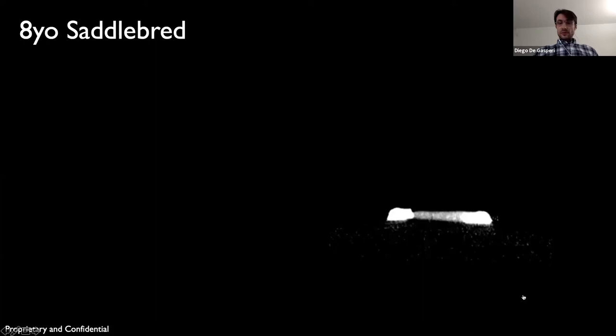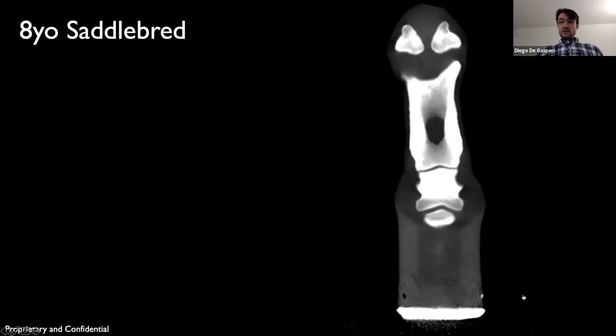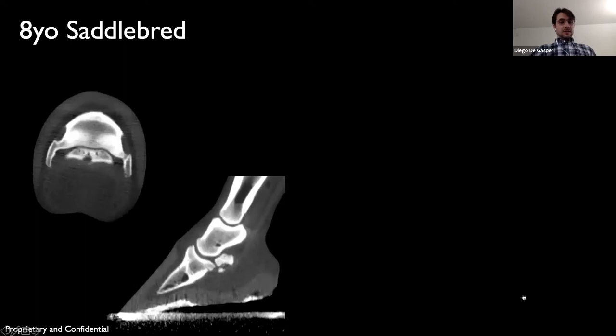This is another horse referred for imaging only, an 8-year-old saddlebred gelding. Had a several month history of intermittent lameness on the left forelimb. A palmar digital nerve block was performed in the field and the horse became sound after that block. Here are still images. I'm gonna run the video again for you to see.